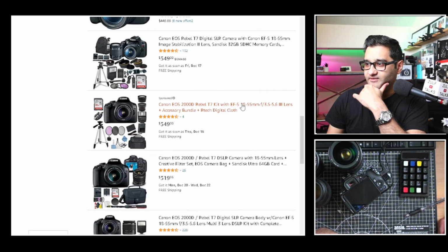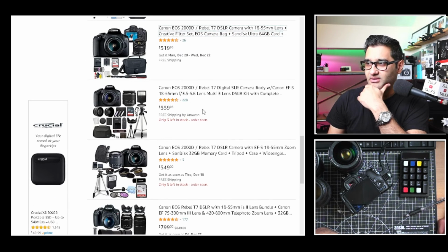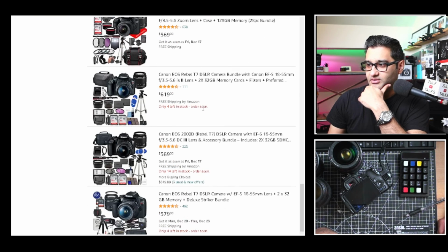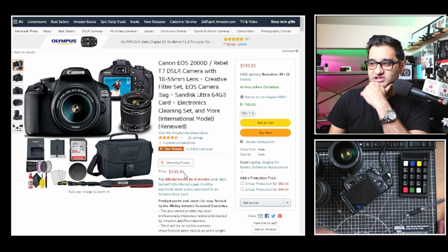Renewed, $549, $519. Okay, that's a good one. US, okay. So yeah, in the US they call it the T7, because we call it 2000D in the UK and Europe. In America, you would refer to it as a T7. That's like the American version. Same camera, just a different name. $555. Okay, what about this one here? Still an international model there. So it's $519.95. Okay.